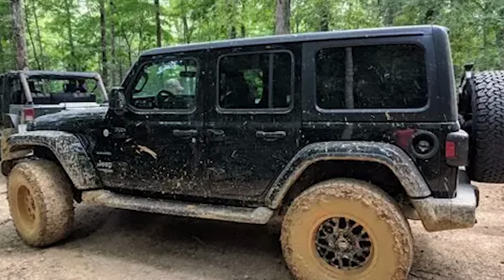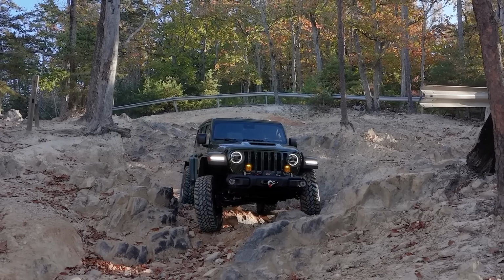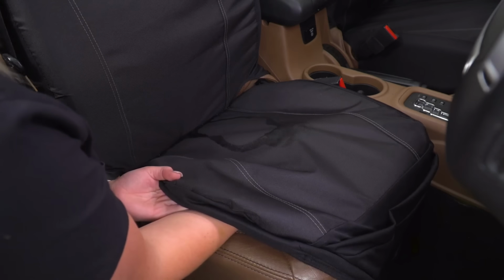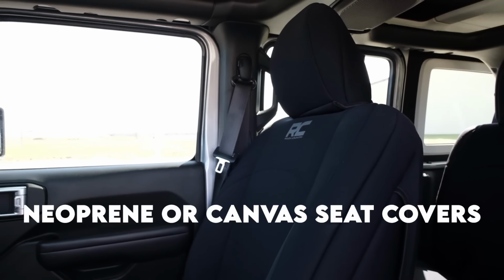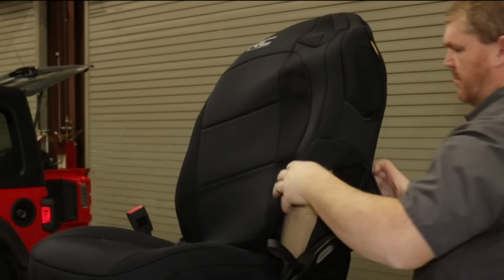Number 9. Seat covers. Muddy jeans after a trail ride. Soaking wet clothes in summer, dog hair ground into the fabric, sand from the beach, kids spilling everything they touch. Your factory seats are losing that fight daily, and you don't notice the damage until it's too far gone to fix. Neoprene or canvas seat covers act like a shield between your adventures and the original upholstery. The good ones fit so tight most people don't even realize they're covers.